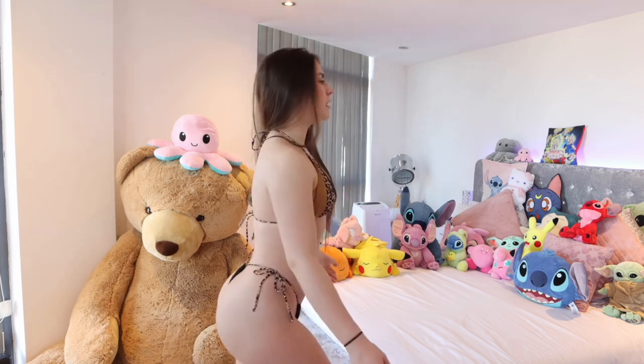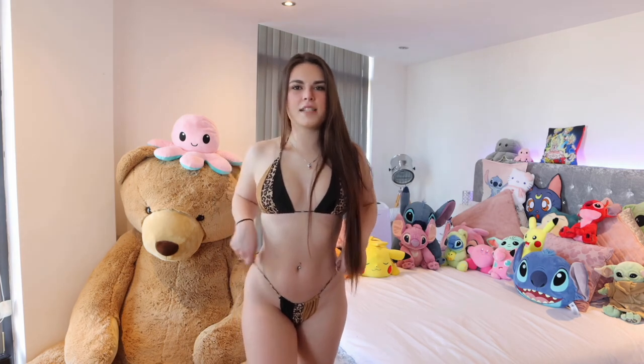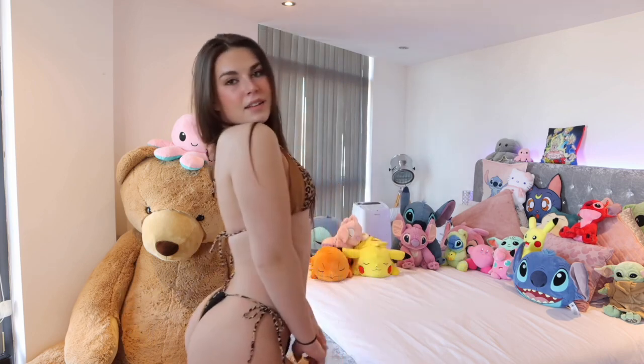I love it. And I love bikinis that tie at the side with a thin string, because it does minimalize the tan line. I feel like it looks better because you can have it high-waisted, that sort of thing. I just think it looks really good in general, and I really like this one, so I'm gonna rate this one an 8 out of 10.